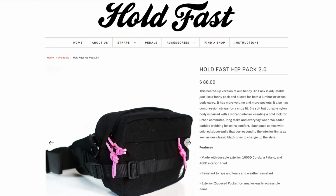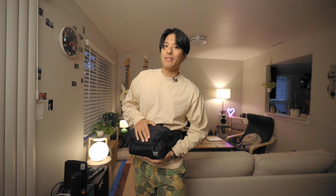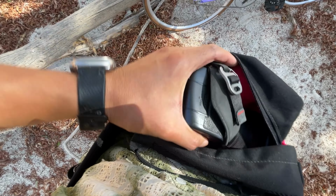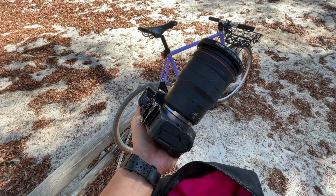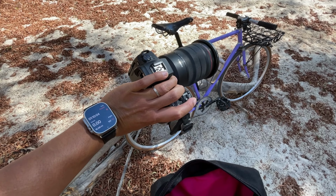I admit the Hold Fast Hip Pack 2.0 is pretty expensive, and you could certainly find a cheaper alternative just for like $5 at Goodwill. It's made in the USA and comes with some tailoring for like inside pockets to help you organize things. And it's a really good size for carrying ride essentials since it is made by a cycling focused company.